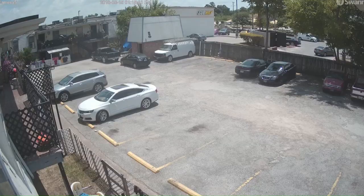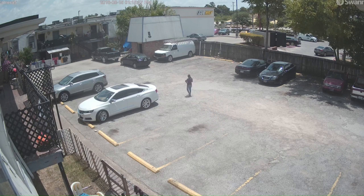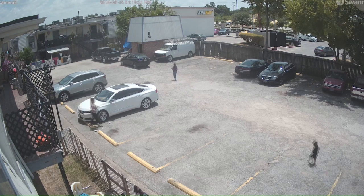And we just got new video in that I want to pull up and show you. This is what we were given today. It shows that apartment complex, and it's very telling of what happened. This is Miss Vasquez, again 18 years old. She's carrying one child in her arms, and this is the reason prosecutors told us that she's facing this charge of endangering a child. Watch how far she is away from another child.